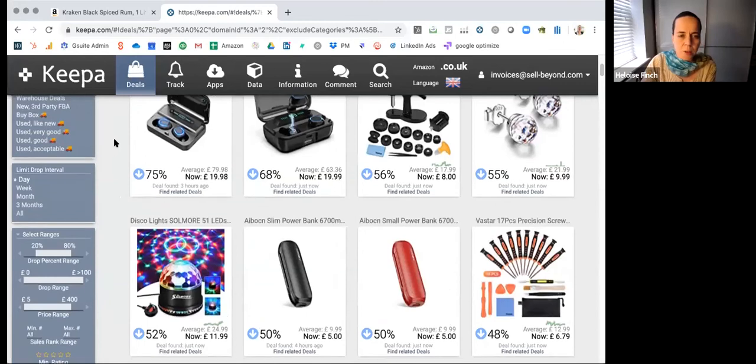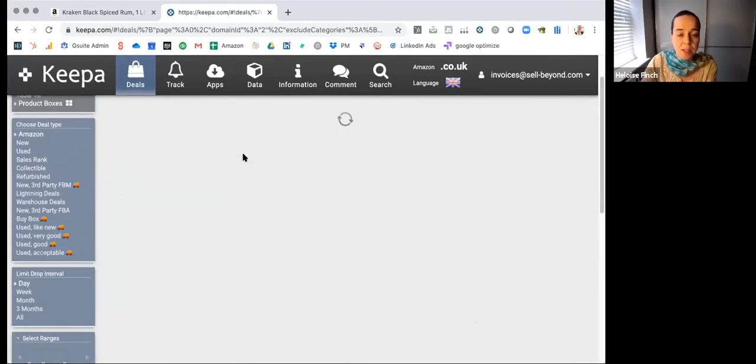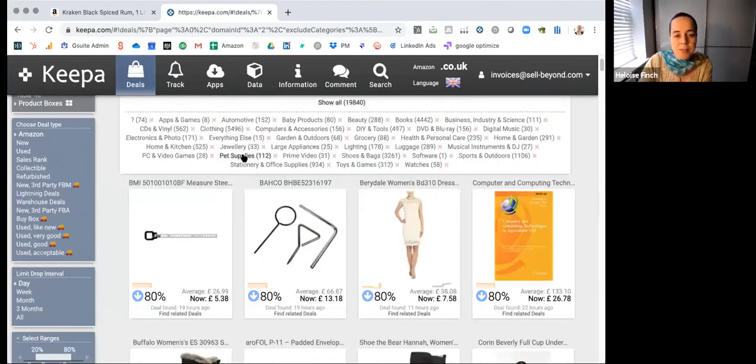These are Amazon's offers of the day, lightning deals today. We can look at other deal types that are on amazon.co.uk, and Keepa will pull them all for us. So it's not massively overwhelming. It could be useful, and they'll also allow you to track it.